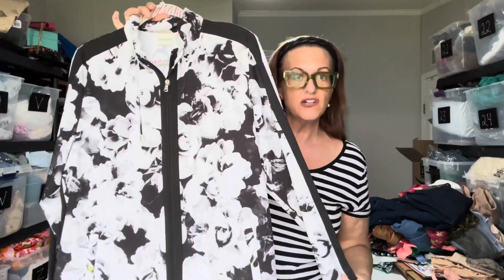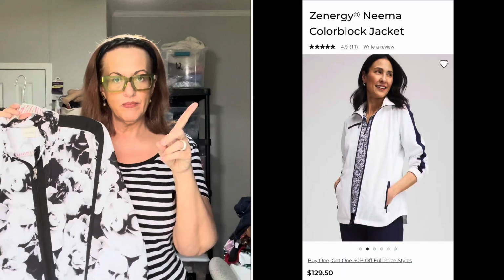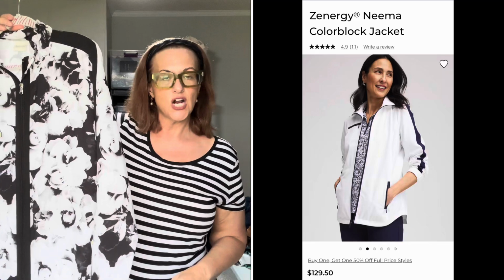Oops. Chico's jacket by Zenere. Zenere is a part of their sporty line in Chico's, and this is just a windbreaker. I will go to the website to see how much their windbreakers retail for. In my head, about $129. I will put it right here from their website. And it's black and white contrast, really nice contrast.